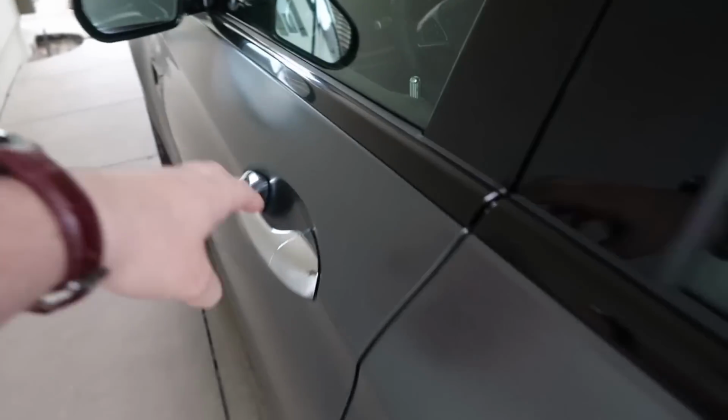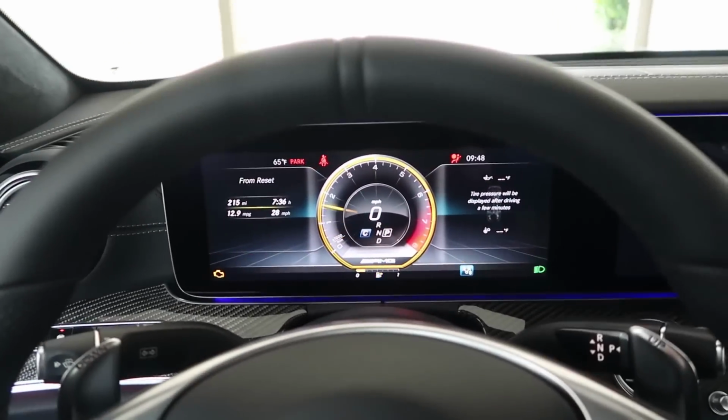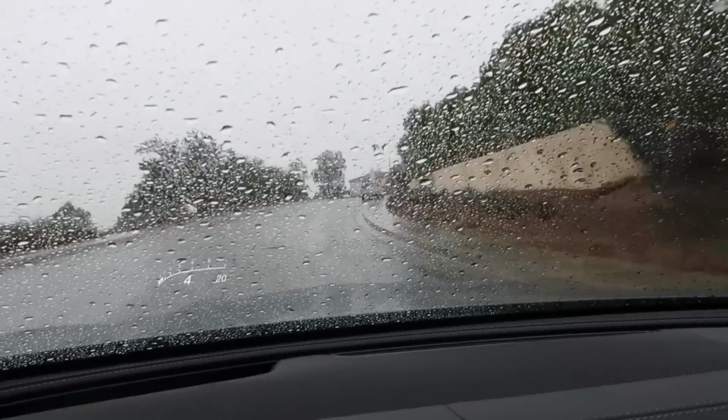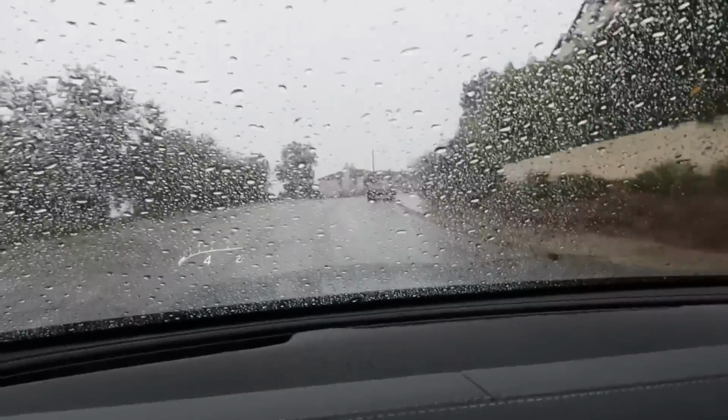Let's roll. All right, time to head out. It'll be interesting to see what this thing is like in the rain. One thing to note is dynos, such as the one we are testing on today at VF Engineering. This is so weird, my car is driving itself right now. They measure horsepower at the wheels, not at the crank.